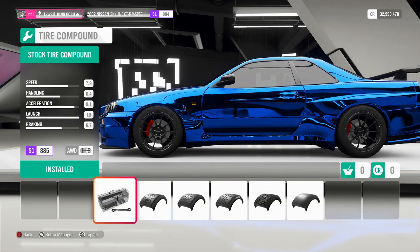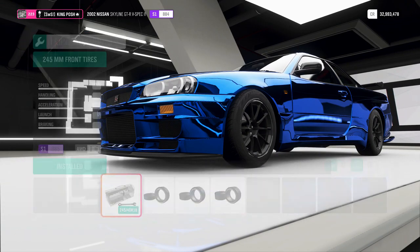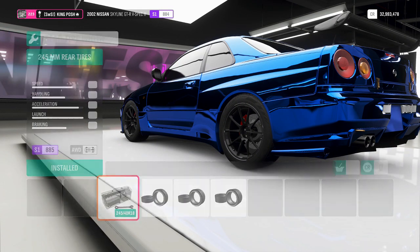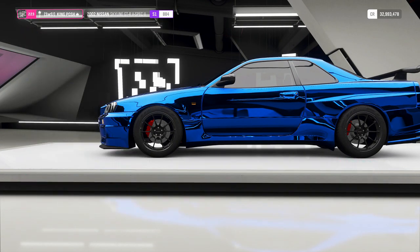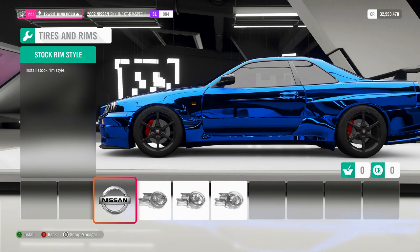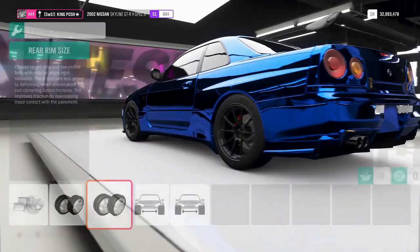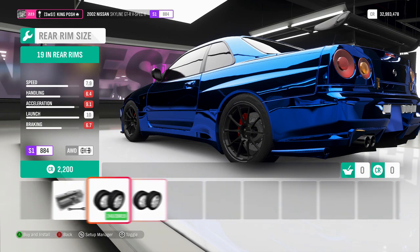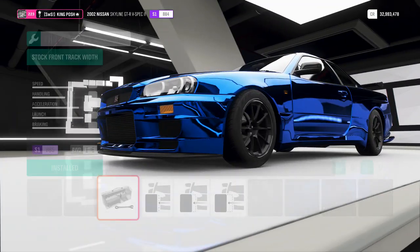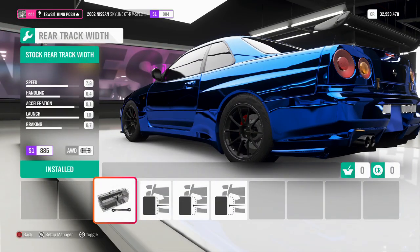Alright, stock tire compound. Stock width in the front. Stock width in the rear. I got the TC105 ends. Here's the stock rims. They don't look bad themselves. Alright, 18's in the front. 18's in the rear. Here's what big rims look like. And they don't look bad either. Alright, stock track width in the front. And stock in the rear.